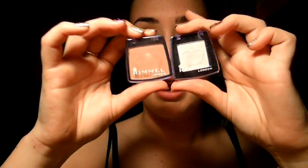I have a thing when I'm filming to dent my Rimmel things, and these, in comparison to a Rimmel blush, are actually quite a good size.